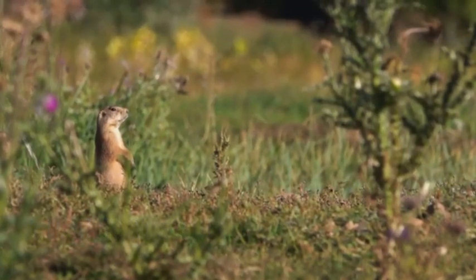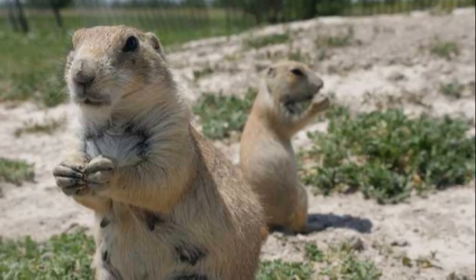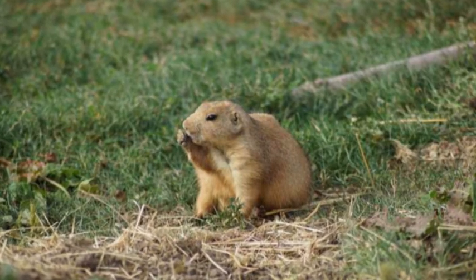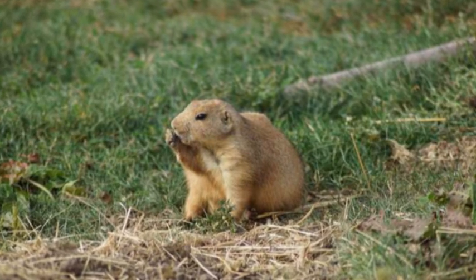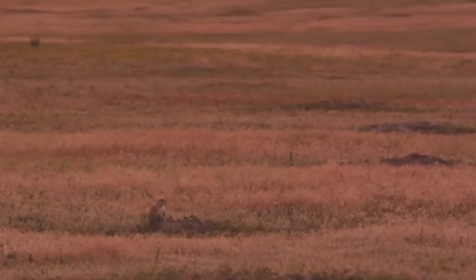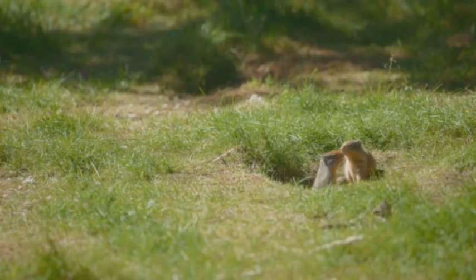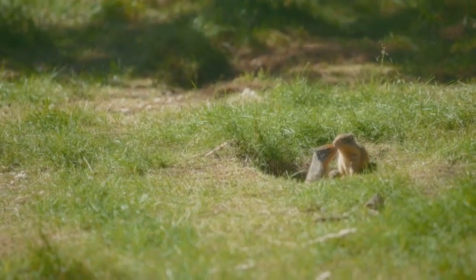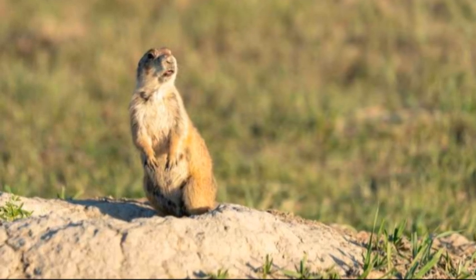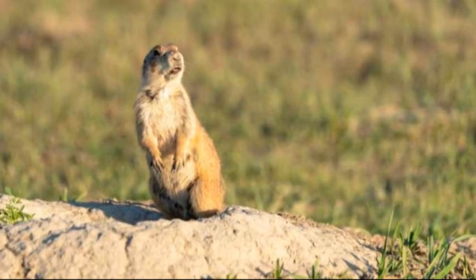White-tailed prairie dogs are fascinating creatures. They are small, but they play a big role in their environment. They remind us that even the smallest creatures are important. They are all connected. We must protect them and their homes. Next time you think of the prairie, think of the white-tailed prairie dog. A small animal with a big heart. A vital part of a beautiful and delicate ecosystem.